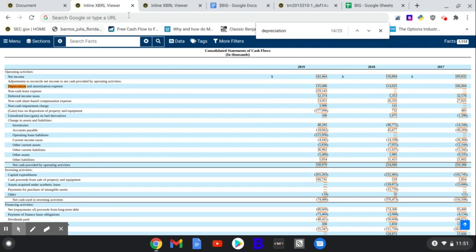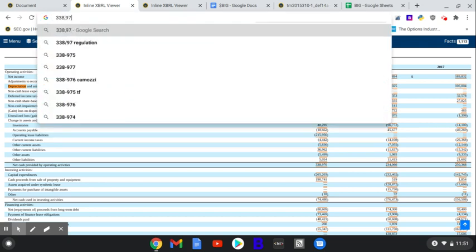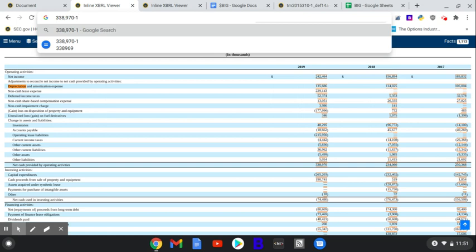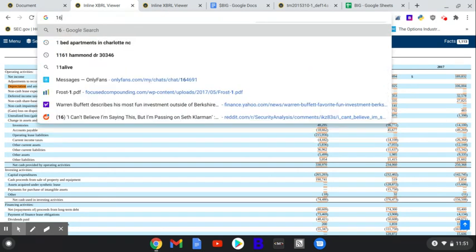And even if you're okay with that, you still have to recognize that 178.5 million expense has to be pulled out because it's non-recurring. So what I'm going to do is pull it back in and put the numbers back up. So 338.9 million minus 178, right? 160,436,000.